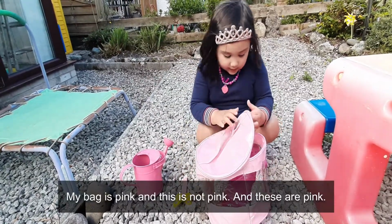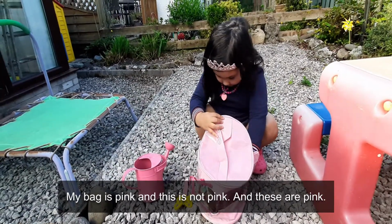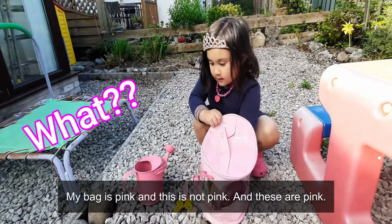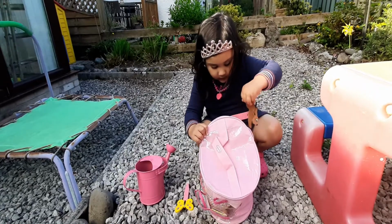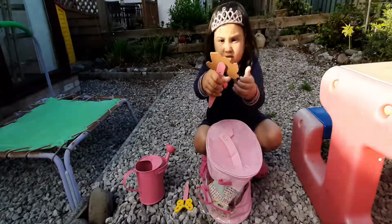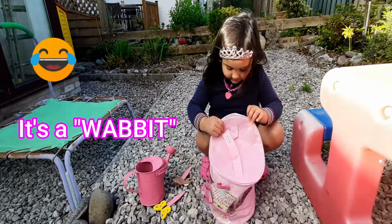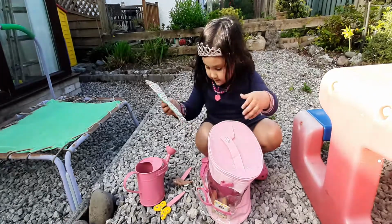And my rug is pink. This is not pink. These are pink. What do you have in the bag? And then I have... Can you show me what that is? It's a rabbit. And this is a butterfly. And these are my gloves.